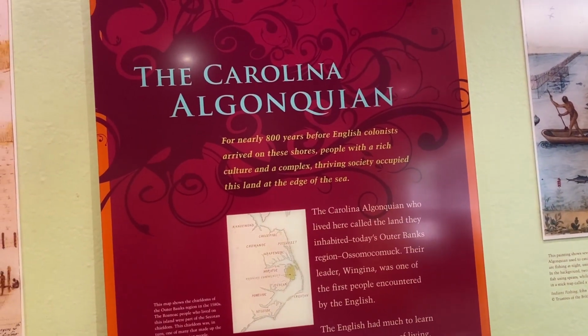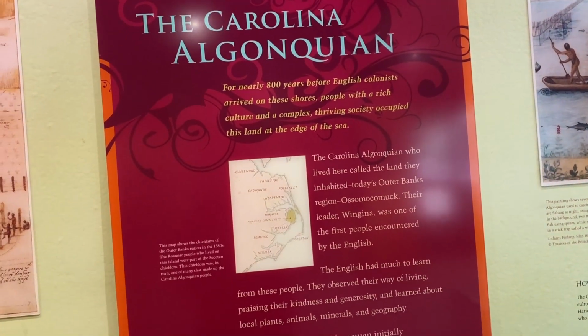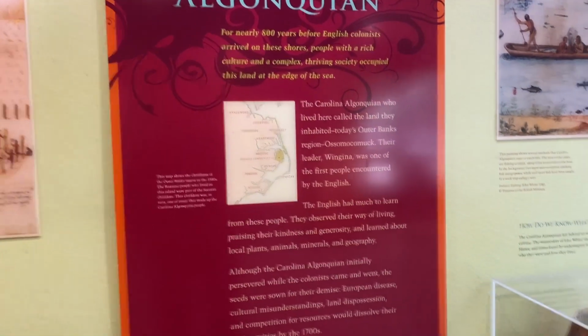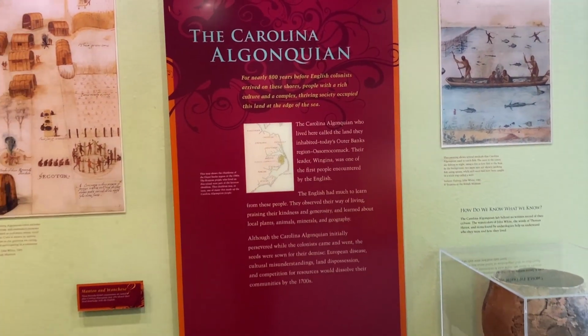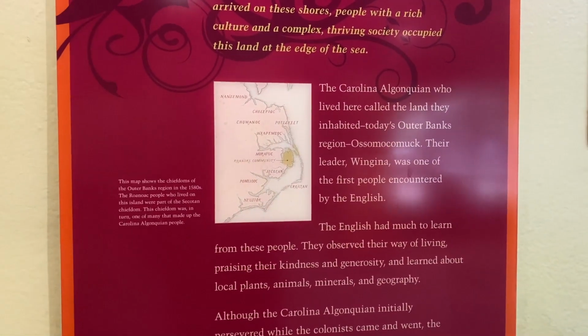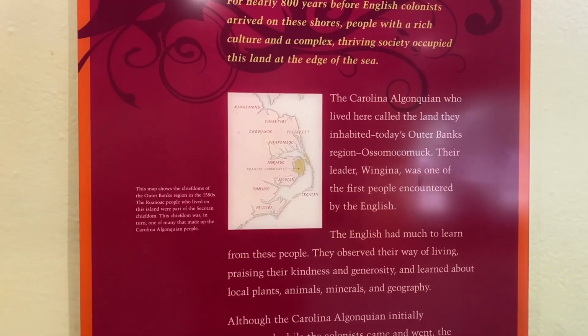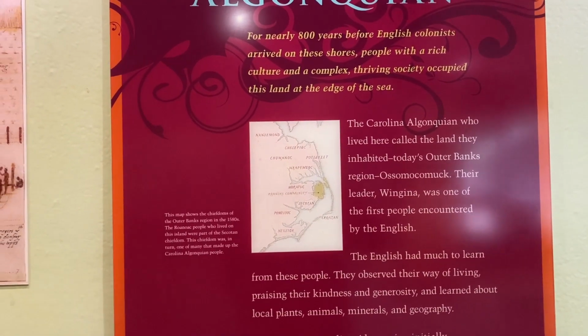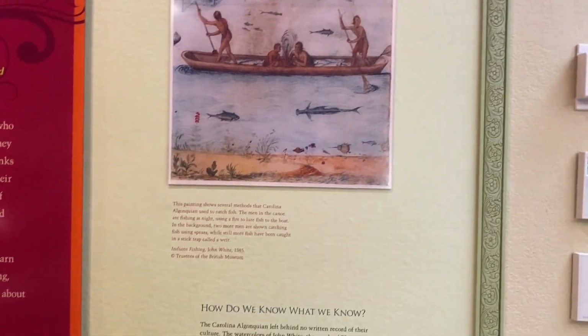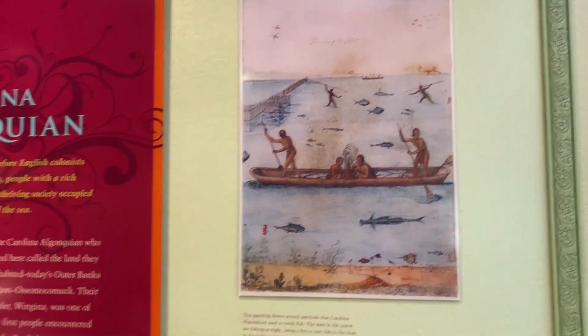The Carolina Algonquin were here for about 800 years, and the English came in the 1500s. Anyhow, as it turned out, it pretty much destroyed their community over the years with disease and land dispossession and competition for resources. By the 1700s, they were no longer part of this. Anyhow, there you go. It's pretty cool, all of the things that happened here and what they found here.